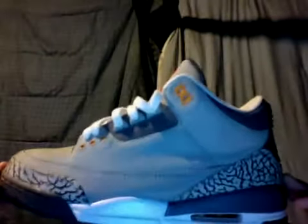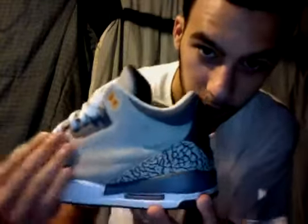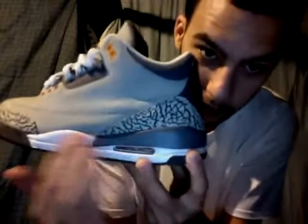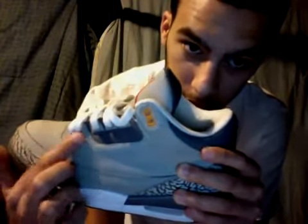Has the elephant print, the gray elephant print, with the upper all gray, like new buck suede, really soft, with the white and gray midsole, with the orange ear bubble inside. Orange inside. With the orange little lace thingies. Orange right here too. With the gray right here. Little dots on it. Like the neutral gray.